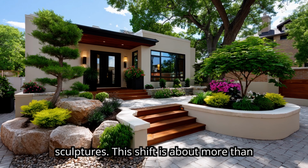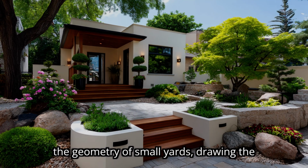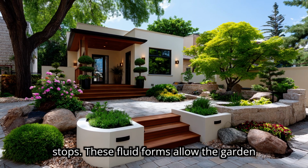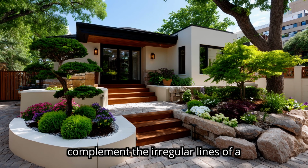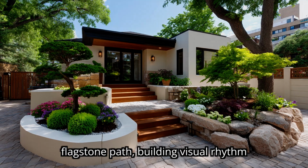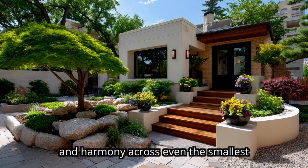This shift is about more than aesthetics. Curved raised beds soften the geometry of small yards, drawing the eye in sweeping lines instead of harsh stops. These fluid forms allow the garden to feel larger, more inviting, and deeply rooted in nature's language. They complement the irregular lines of a wildflower patch or the gentle bend of a flagstone path, building visual rhythm and harmony across even the smallest landscapes.